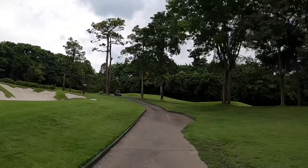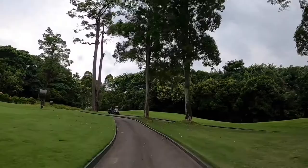I think by the time we get to the fifth hole, that's when we've got a roof. And perhaps that's where we can start scoring better. Hopefully.